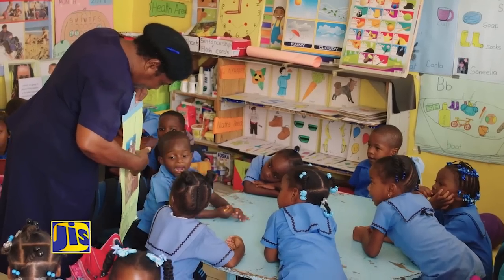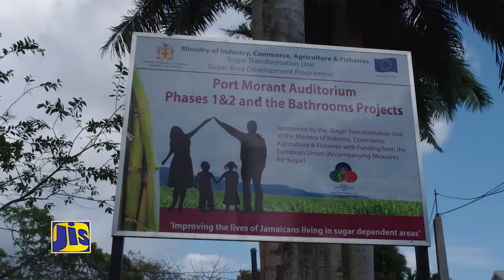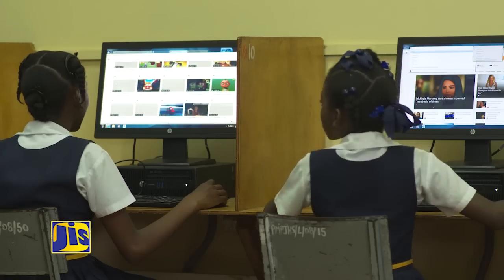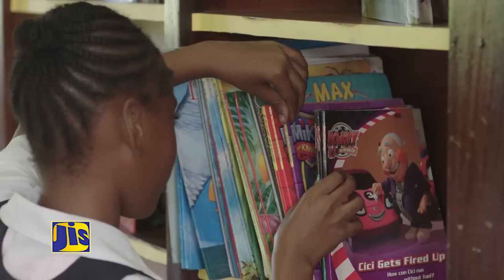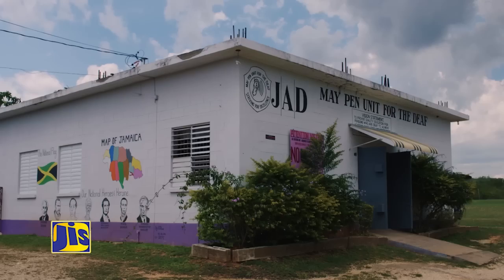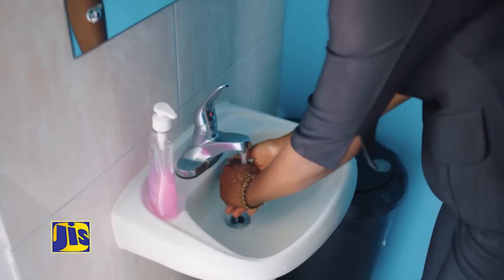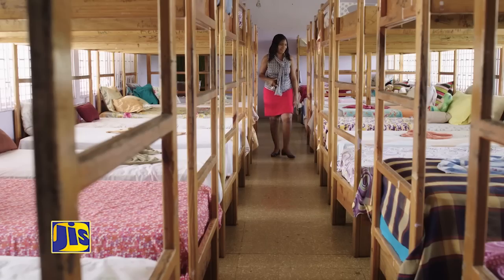Enhancement of educational facilities. We are erecting an auditorium. We have a fully refurbished computer lab. And we have a library with over 300 books. We got $11 million to build the facility, and it was a wonderful restroom for the school, and we appreciate it. Upgrade of childcare facilities.